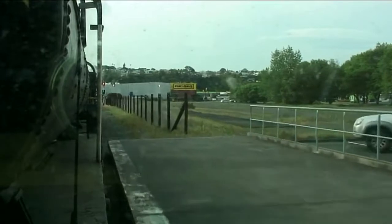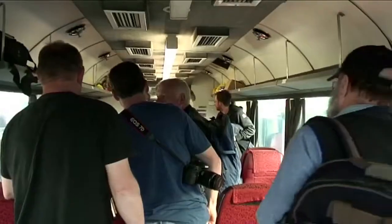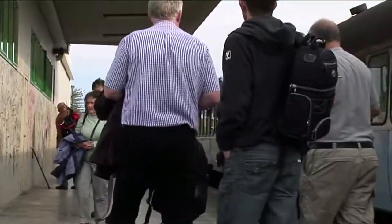Arriving at the now disused railway station, we reach the end of our first day's journey at Napier, where in 1931 a major earthquake flattened much of the city, and as a consequence, it now has a unique Art Deco identity.